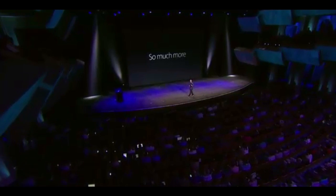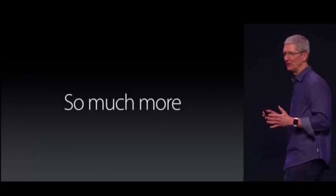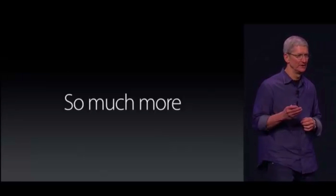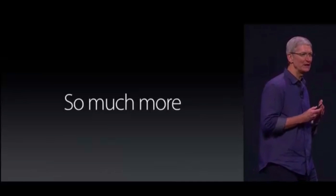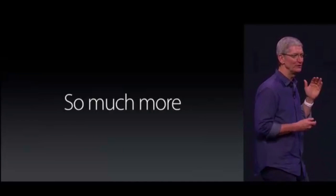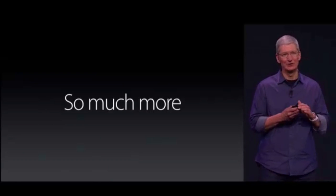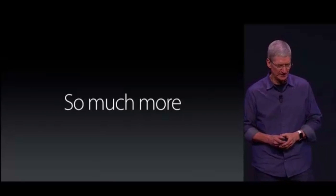I use mine to control my Apple TV. Another member of the team loves to use theirs as a viewfinder for their iPhone camera. Still another loves the walkie-talkie ability. The list of features is a mile long. And I'm certain when developers get their hands on the developer kit, that list will get even longer, and there will be things that we couldn't even imagine in it.